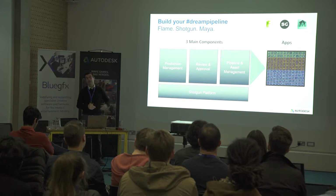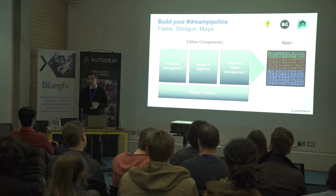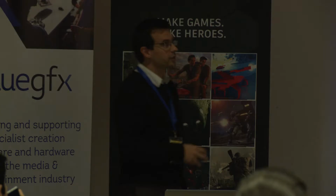So this is called Toolkit, and Toolkit is an API. The API enables you to basically configure Shotgun to plug into whatever it is you happen to be working with. So very easy to integrate. But we have a load of off-the-shelf integrations all ready to go. Could be Photoshop, could be Maya, could be Max, could be Cinema 4D, dare I say it? So anything that you might want to plug into, you can.